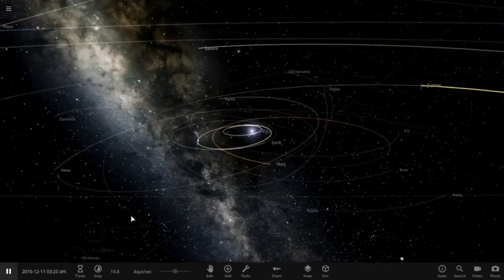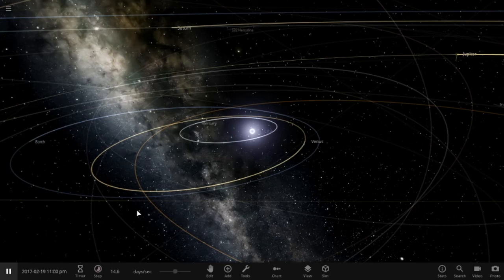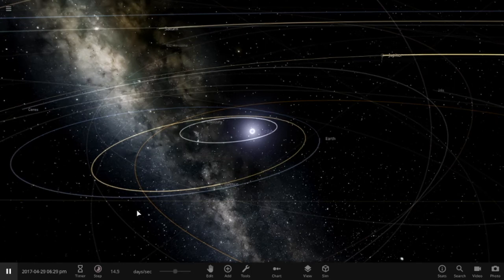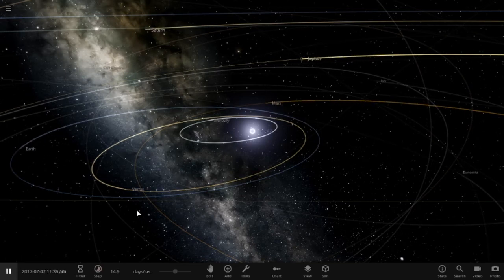We zoom in. Everything's much faster. So clearly, the star Vega would not be a good candidate to look for signs of an advanced civilization.